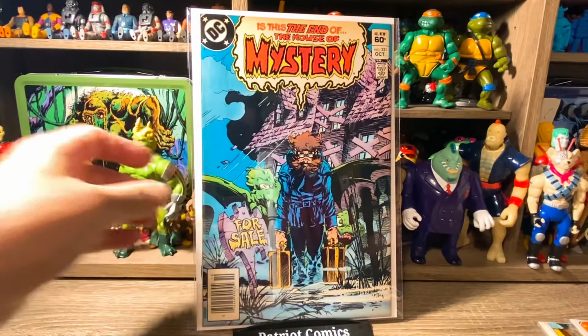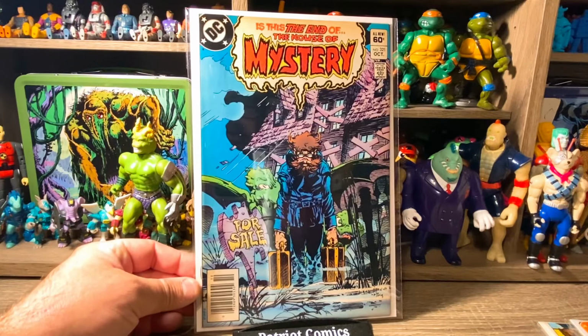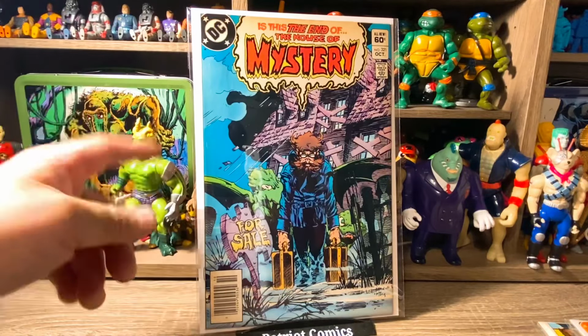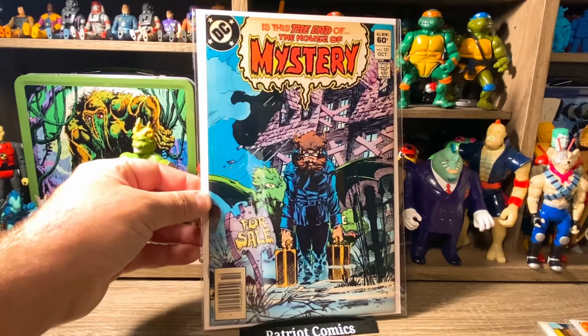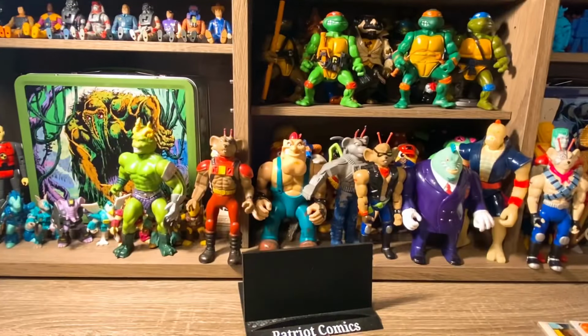Also picked up House of Mystery, 321. This almost looks like a Bernie Wrightson cover, but I don't think it is. Just a cool cover. This one's actually in a little bit higher grade, and you know, can't go wrong. Nice little 60-cent Bronze Age horror book.